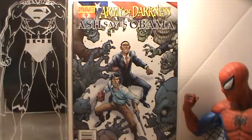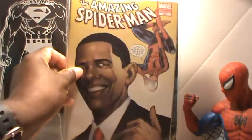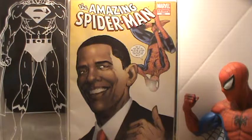So I got 8 altogether, and I think the number 4, if I'm not mistaken, correct me if I'm wrong, is going for 50 plus. It might be going for more or less, but they're all in real good condition. Besides the look, you know, crank down the corner and stuff like that. Like I said, I haven't even read these issues. I just bought them and put them in bags.